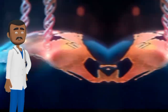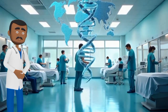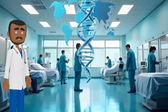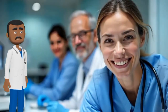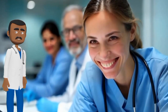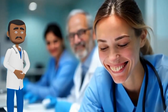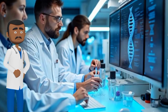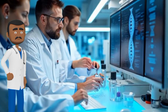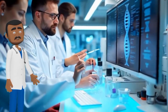Gene therapy is revolutionizing the medical field, providing a beacon of hope for millions suffering from inherited diseases. As this technology progresses, we are witnessing significant advancements not only in the effectiveness of treatments, but also in the potential to make these life-changing therapies accessible to all. Over time, we can anticipate even greater breakthroughs, bringing us closer to eradicating the root causes of genetic disorders.